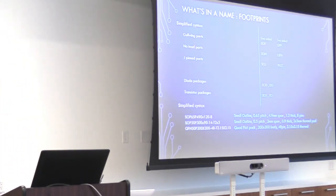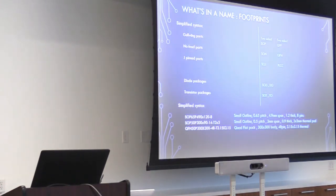So, my simplified way is there's two-sided and four-sided parts. If it's a gullwing, it's a SOP or a QFP. If it's an L-only part, it's a SOL or QFN. If it's a J-pin part, it's an SOJ or PLCC. Keeps things simple and easy to find. Diode packages are SOD and DO for surface mount and through hole. Transistors are SOT for surface mount and TO for through hole. Keeps it easy to find things. Your syntax becomes very simplified.